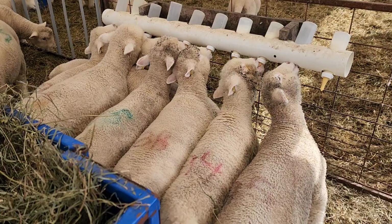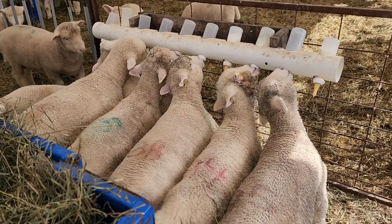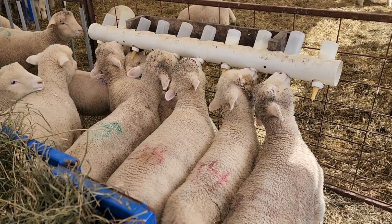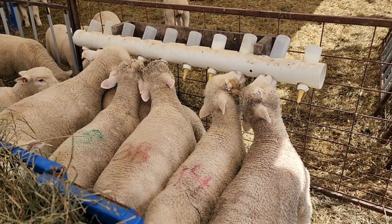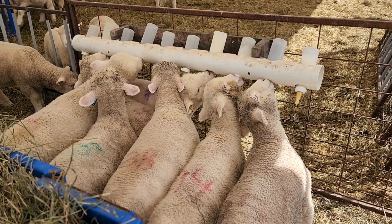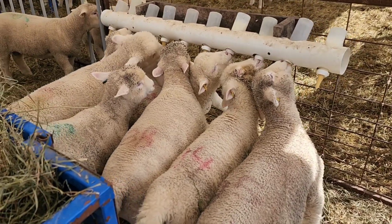And these are the first of our bottle babies. Believe it or not, they're in the weaning process now. They get 1 bottle a day, and today I started decreasing the amount of milk per day they're getting. They went from 400, now they're down to 350 mils. In a few days I'll get them to 300, and I'm going to gradually get these guys off the bottles. You can see they're in good condition.